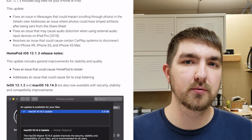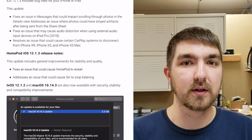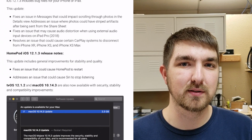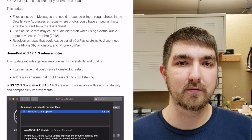Same with the HomePod. The HomePod doesn't even really have an actual screen. I mean, it does on the top that kind of acts like a light, but it doesn't have a screen like an iPhone or anything like that. So it's kind of weird that they actually have issues with these devices, even now. I mean, it took like a year or two for this thing to come out and there's still issues with it? That's kind of disappointing.